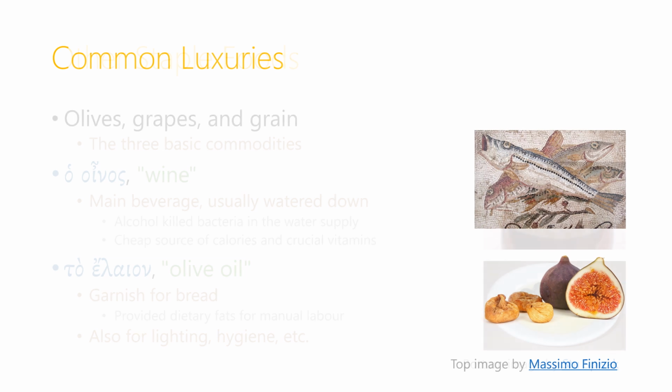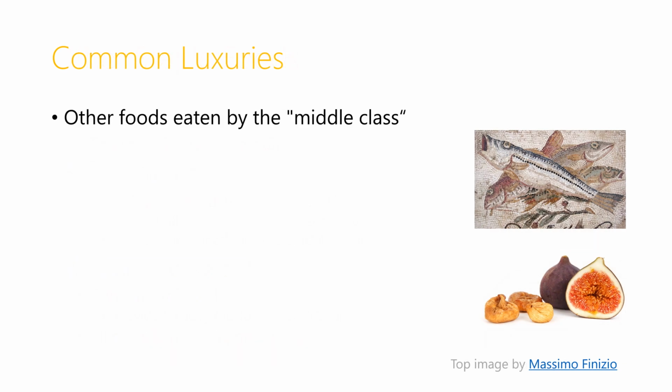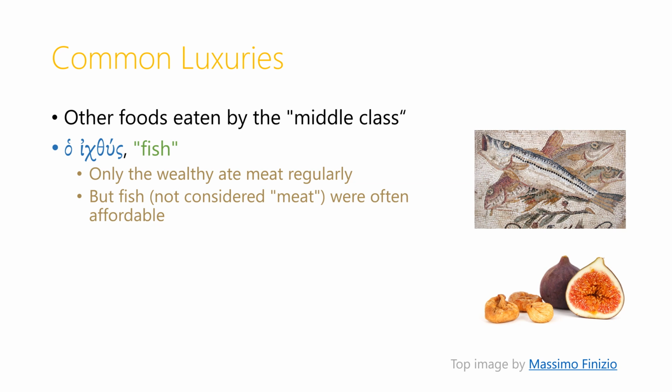There were some other common luxuries, foods that were eaten by the relatively small middle class. They weren't restricted to the tiny upper echelons of society, but they wouldn't have been eaten very often by the many poor. One of these would be haichthus, fish. Only the very wealthy ate meat regularly, but fish wasn't considered meat, and it was often affordable.